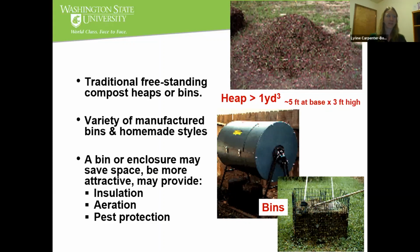For instance, glyphosate, Roundup, breaks down pretty well in composting. On the other hand, there are two herbicides that have been very problematic. Clopyralid and picloram are the active ingredients. And those have been found to, you can feed a horse hay that's been treated with picloram.